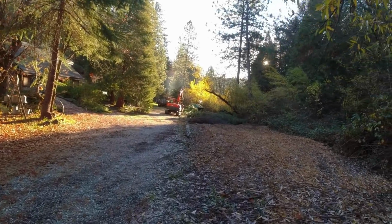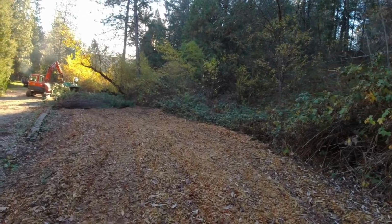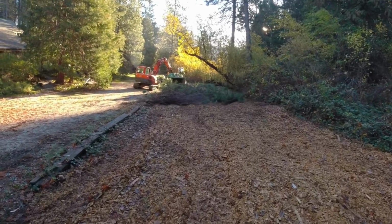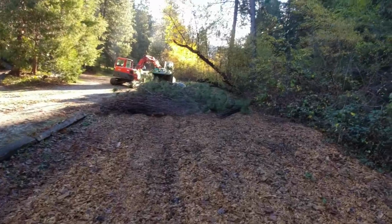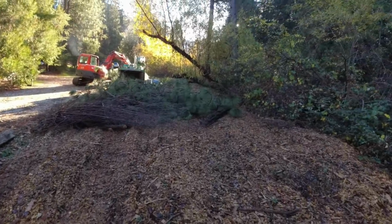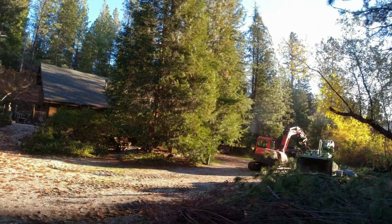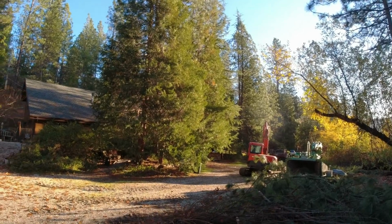Anybody that remembers this job from, oh man, a year and a half or so ago, took out these blackberries, rodent infestation was taken over, and people doubted that the chips would hold up. Well, looky here, the chips are holding up. Hopefully she sprays Roundup on it, but very little's growing through. But we're back today to remove a couple trees.